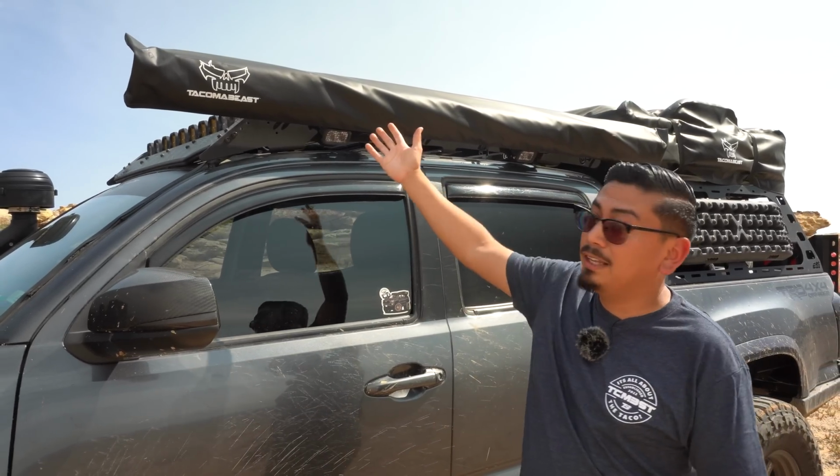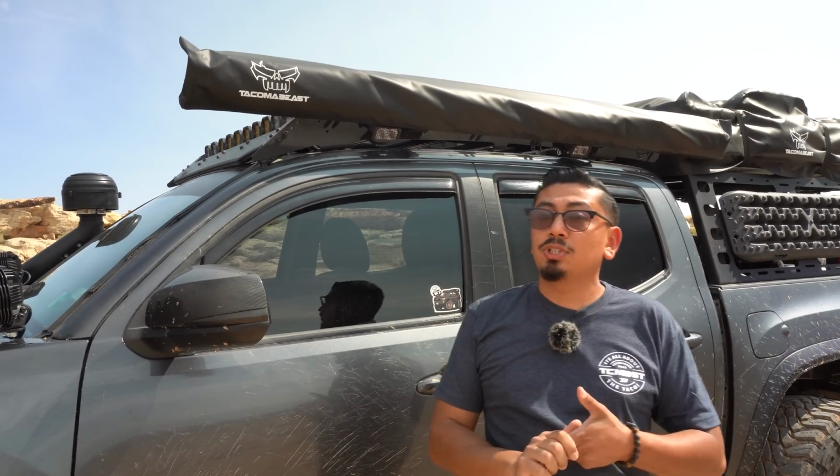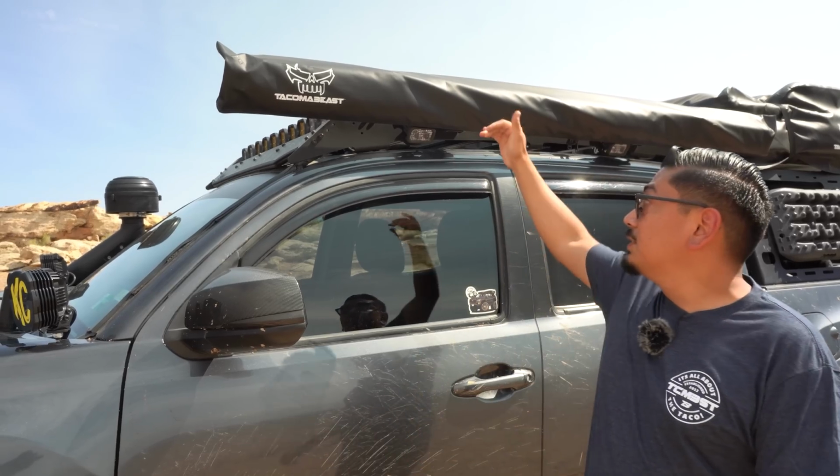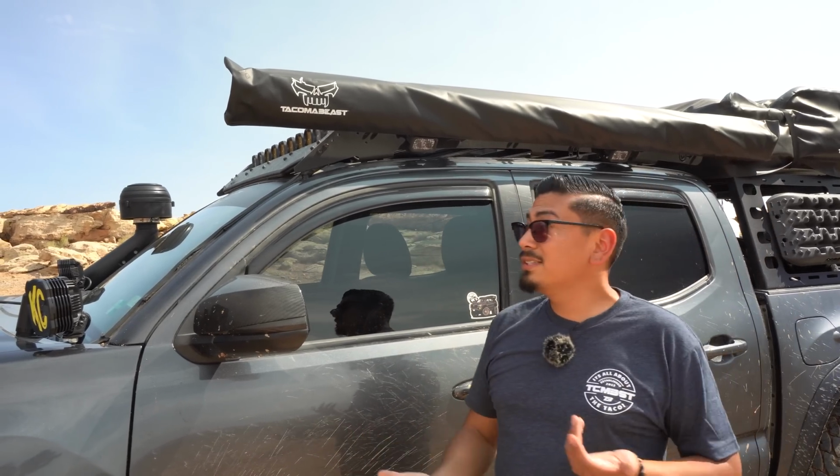You can add your awning like this. On the other side, I have a shower tent. Up top, I have my Rome Adventure boxes. And then I have some traction boards if I ever get stuck.